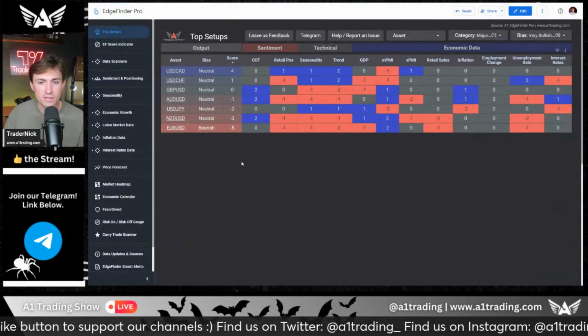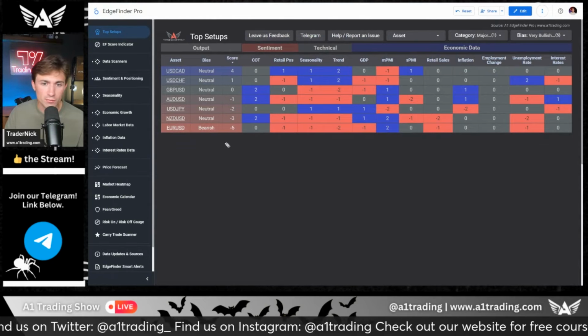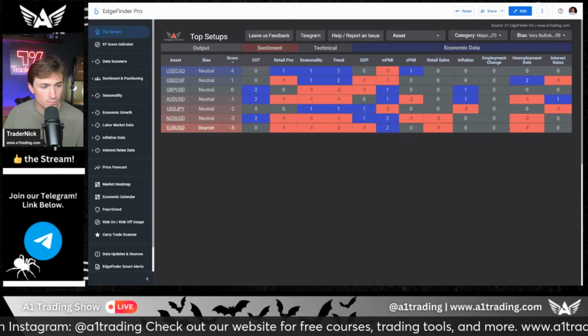Edge Finder confirmation is nice. Would like to see it get to a stronger bearish reading. Like if we get up to or down to like -7, -8, that would be great, but we'll see.